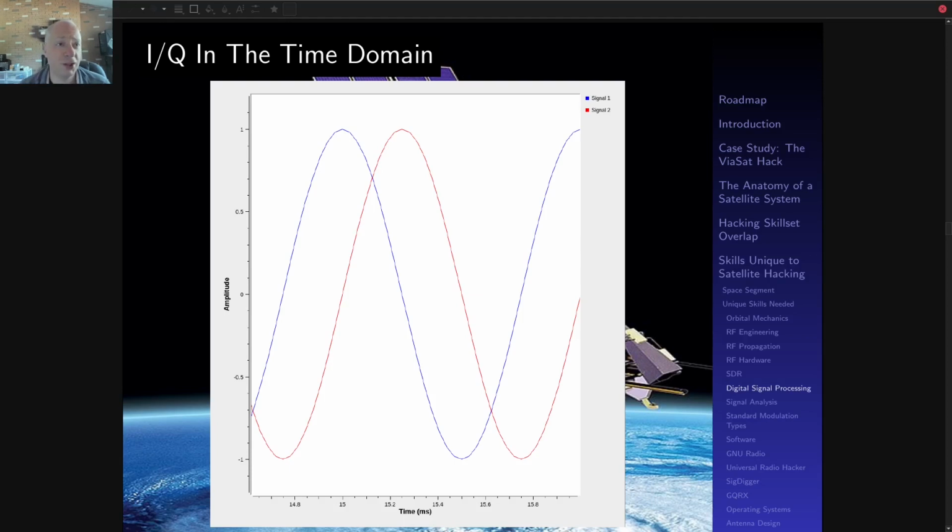A short discussion of SDR and DSP wouldn't be complete without discussing IQ. Whenever we or satellites transmit a signal, we are taking our audio or digital frequency, also called the baseband, and combining it with something called the carrier wave. The carrier wave has more energy than the original signal, so therefore it can travel further. This process of mixing is called modulation. The carrier wave is a pure sine wave.